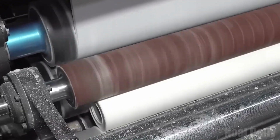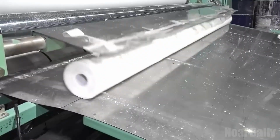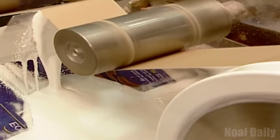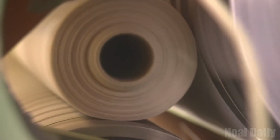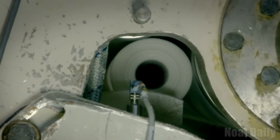Glue seals the end, and a circular saw slices the large rolls into 16 standard-sized rolls. Finally, toilet paper is ready to be packed. Rolls for commercial use are individually wrapped in paper, while those for home use are bundled in plastic packs of 4 to 30 rolls.